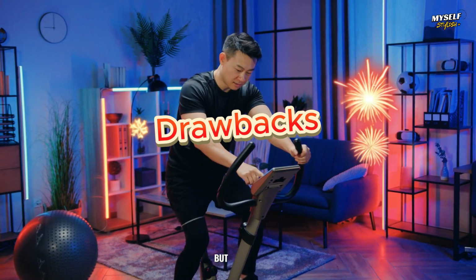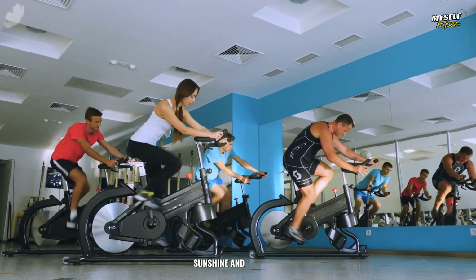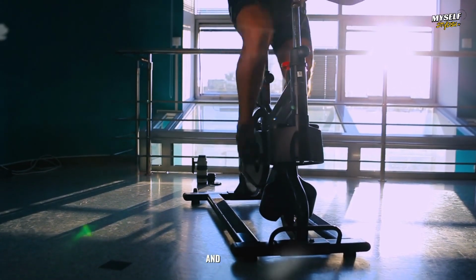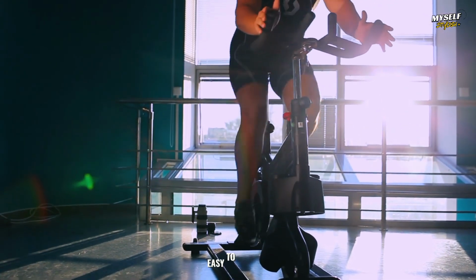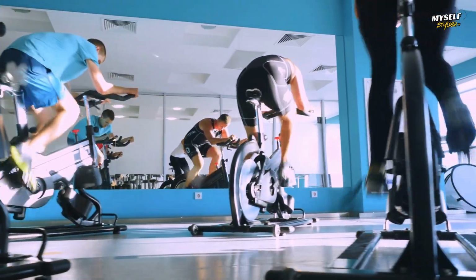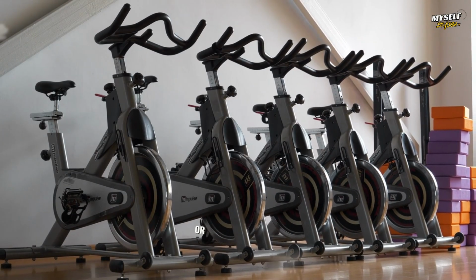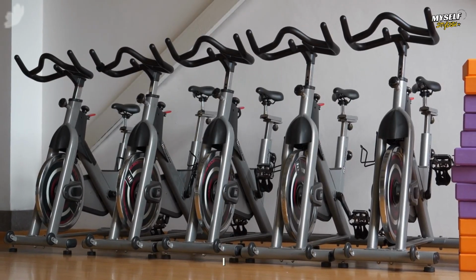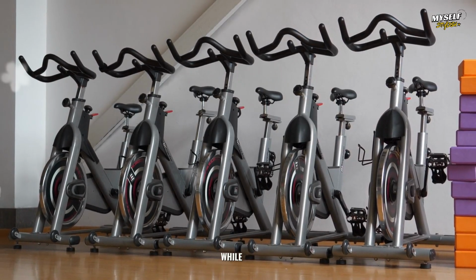Drawbacks. But okay, it's not all sunshine and roses with either bike. The recumbent, while comfy, can be heavy and tough to move. It's not so easy to tuck away, and might be pricier for high-end models. They're not as great for interval training or standing sprints, and you may find it less dynamic or, dare I say, a bit too chill after a while.